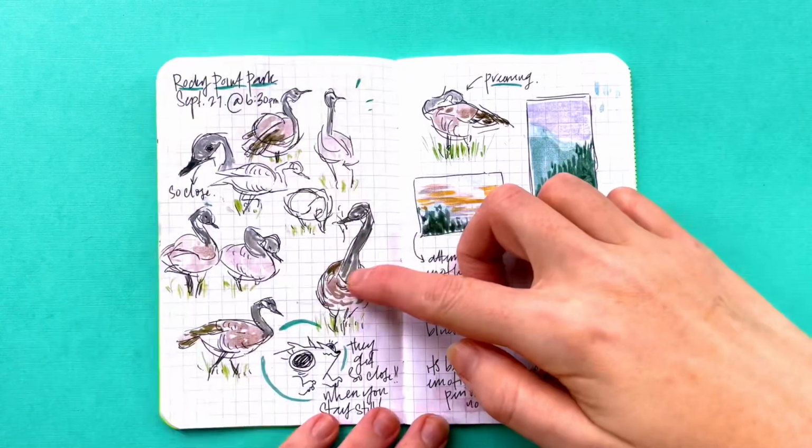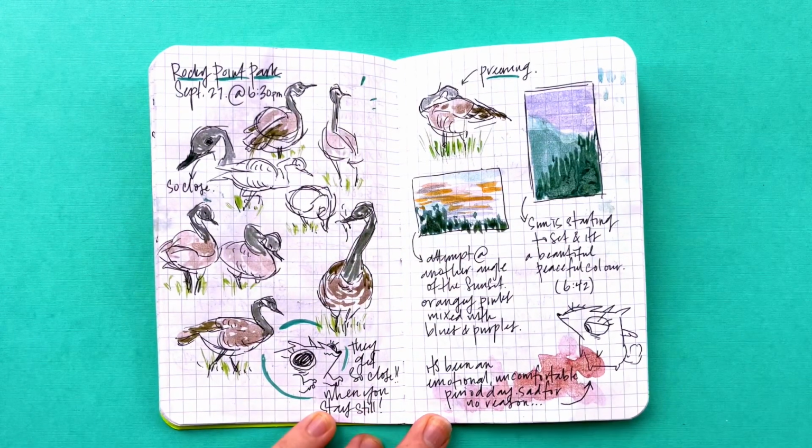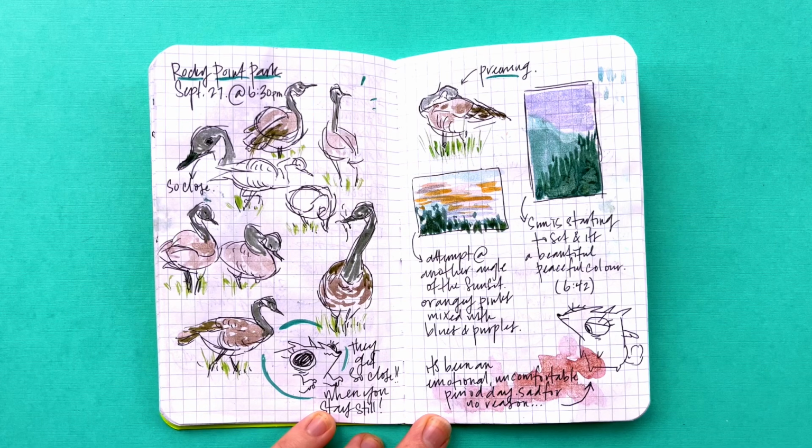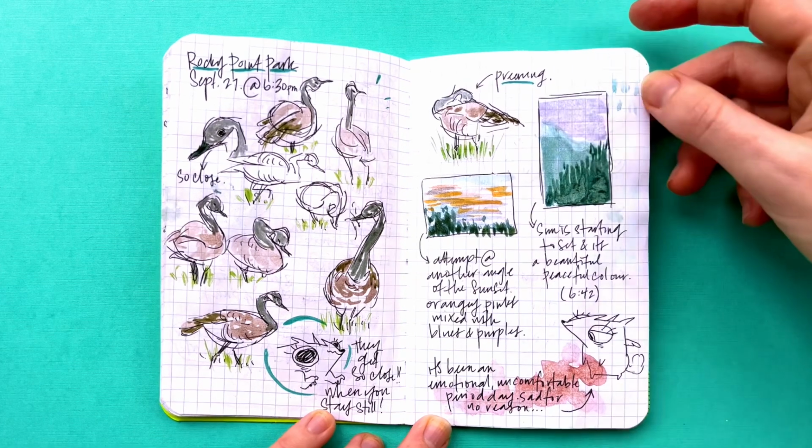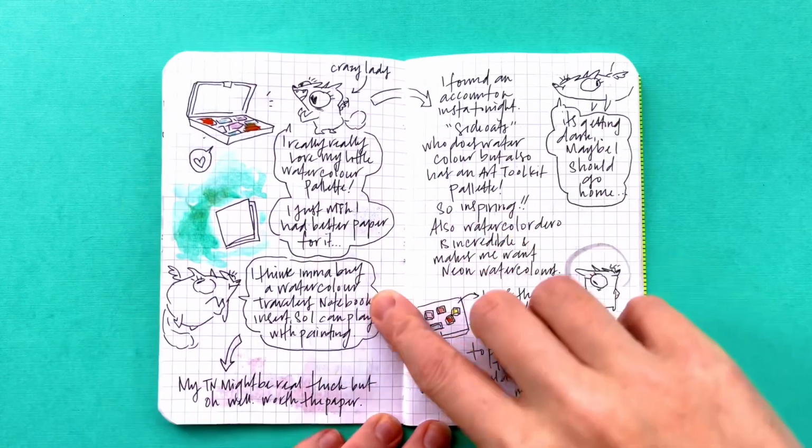My to-do list. Here's some geese that I drew at Rocky Point Park. There's a whole bunch of them there, so it's really easy to draw. And I was on my period and very uncomfortable and sad, but I think going to Rocky Point Park really helped that.